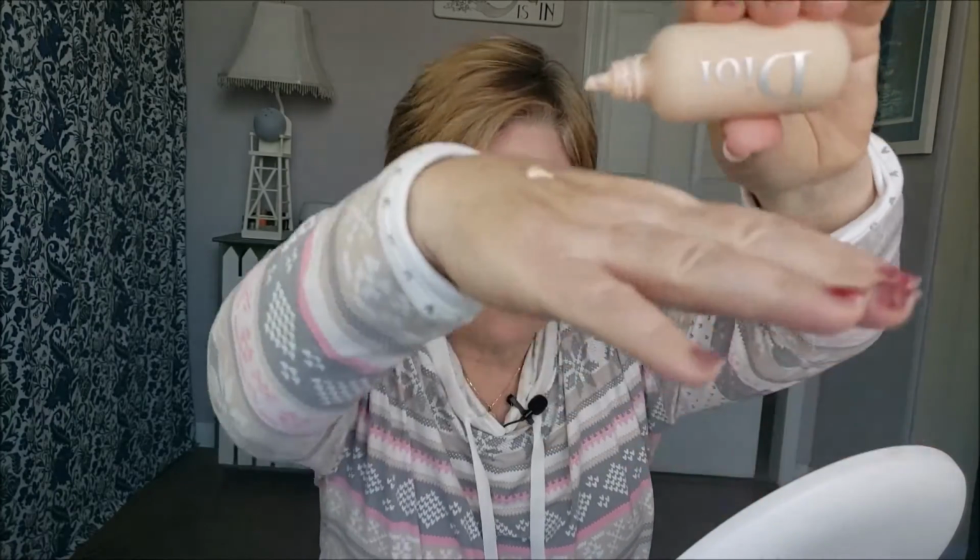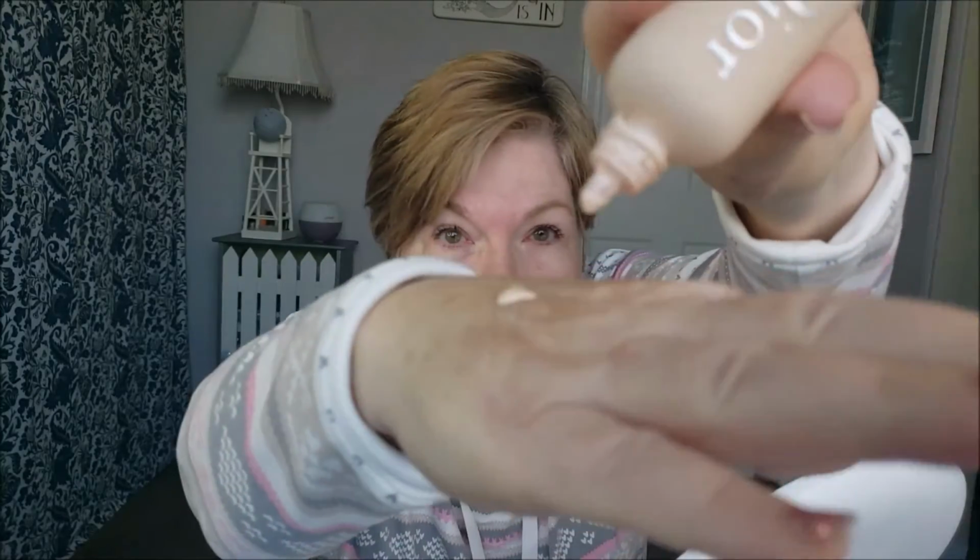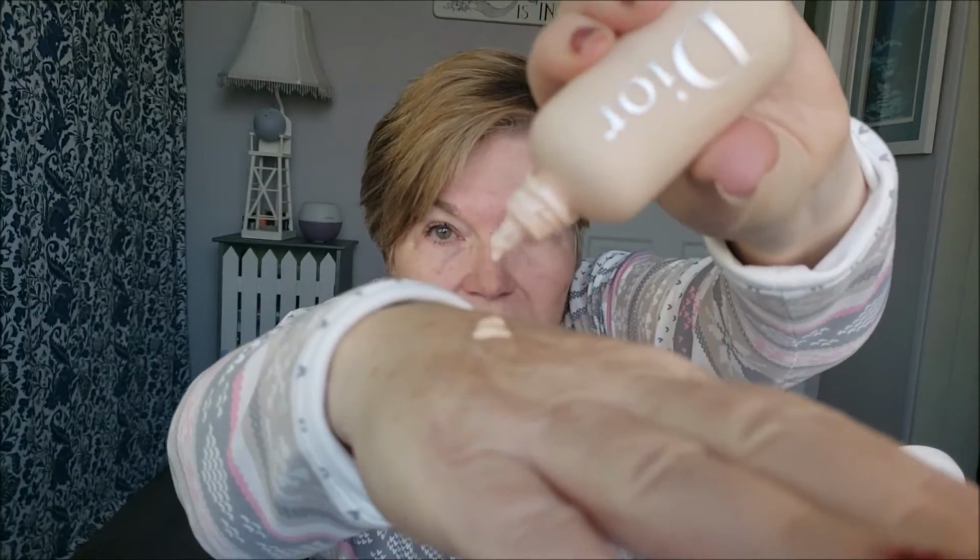So this is Dior Backstage, and it has light diffusing properties. Let me, first of all, show you how it comes out in little droplets. And so for this, I really do need to use my foundation brush. But after I get it on, I'm going to use my buffer.